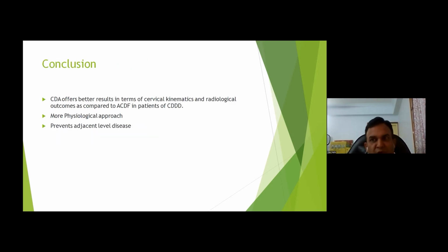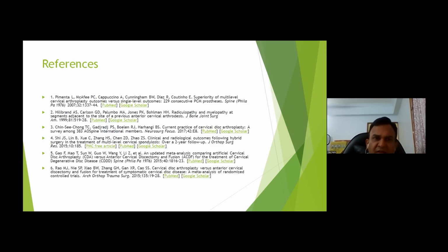The conclusion of my study was that cervical disc arthroplasty offers better results in terms of cervical kinematics and radiological outcome as compared to ACDF in patients with cervical disc degenerative disease. CDA is a more physiological approach and it prevents adjacent level disease in the long term. These are the references. Thank you very much for your attention.